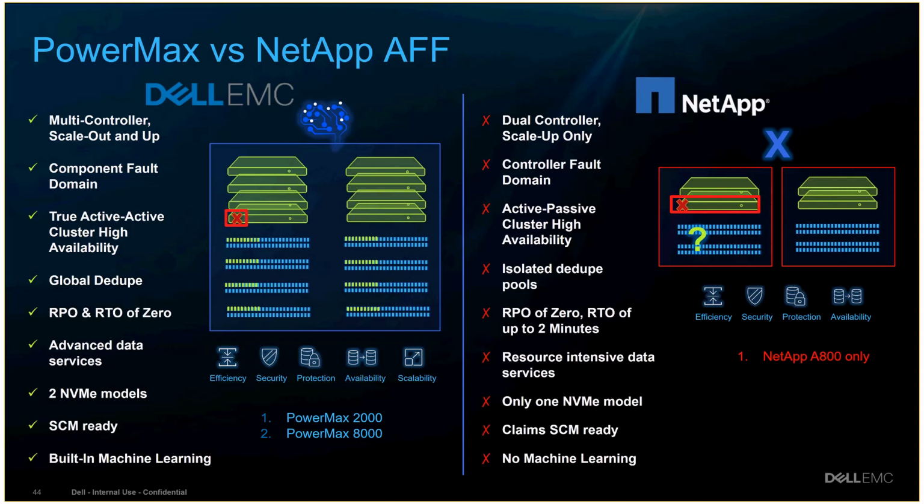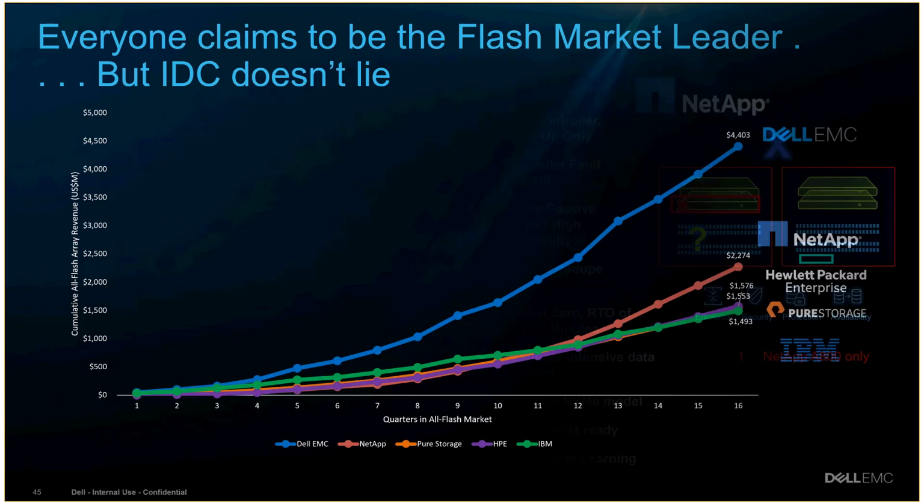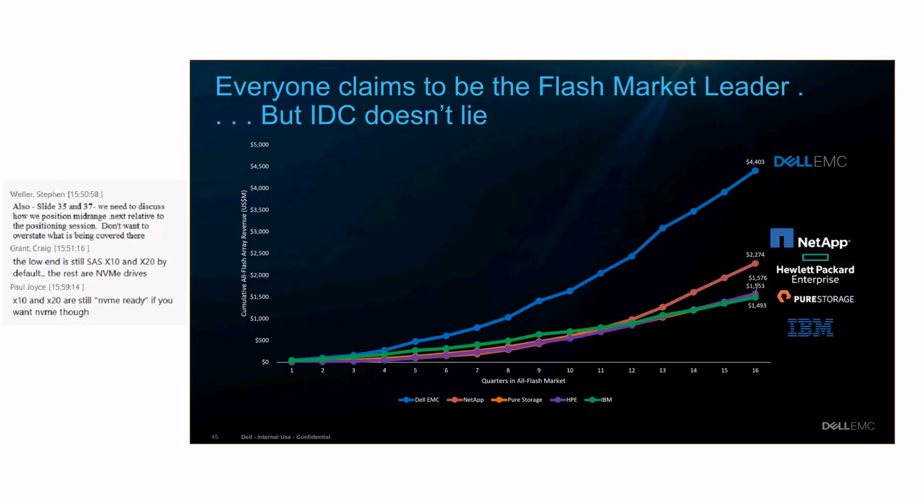Everybody claims to be the flash market leader. It's funny, if you look at NetApp, they claim to be the leader. If you look at Pure, they claim to be the leader. But IDC doesn't lie. This is the actual IDC data from the last couple of quarters and the last 4 years. You can see that we had twice the market share of NetApp in this, right? So we are truly the leader.